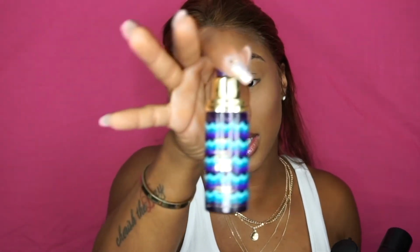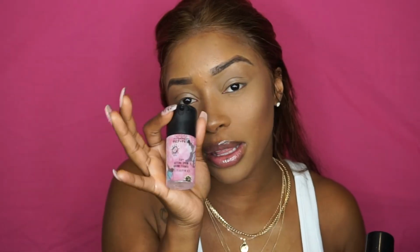And then I have 3 setting sprays, actually like 4, that I'm bouncing between. I have this Tarte Rainforest of the Sea. This is a little travel size. This gives you a very dewy, luminous finish. I like just spraying it on my skin because it's so pretty. I have this Fix Plus spray by MAC, and this is in this rose scented one. They came in little limited edition scents like cucumber, watermelon, rose. I've been on this rose face water mission, so I just got rose.